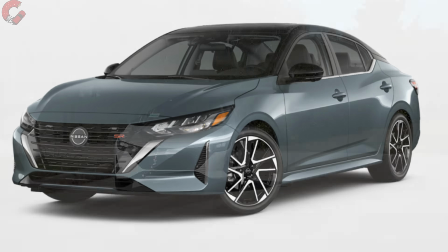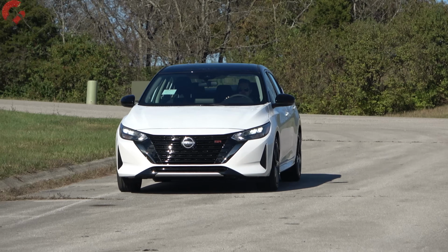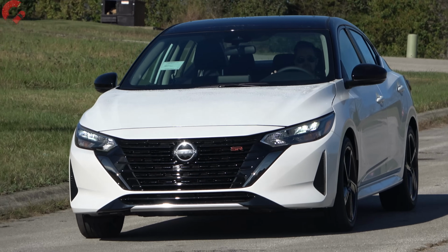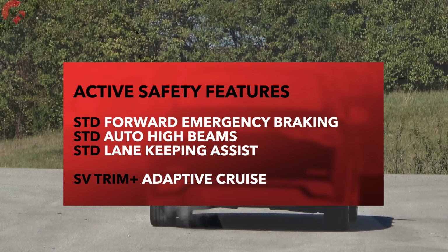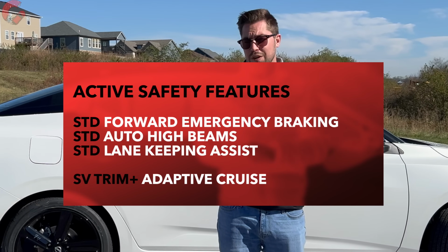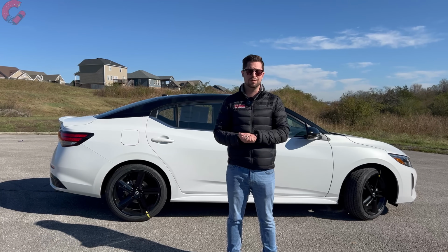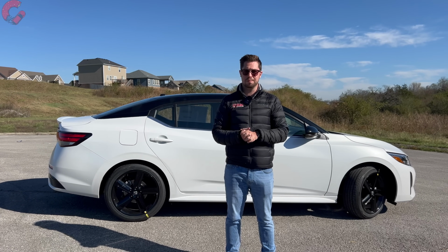And not only is the paint color new, we also have some new safety features, which is certainly good for those of you who need to avoid other people on the road. So you're going to actually have Nissan Safety Shield 360 as standard equipment on all versions of the Sentra. So that's a new thing this year. So that means you're going to have 3 out of your 4 active safety features as standard equipment. The only one that you're not going to get standard is Adaptive Cruise, and that's on SV trims and above. So really the vast majority of models are going to have all of your safety gear.